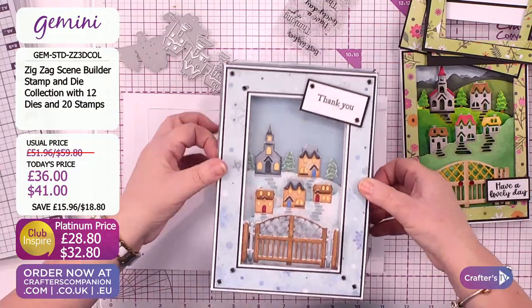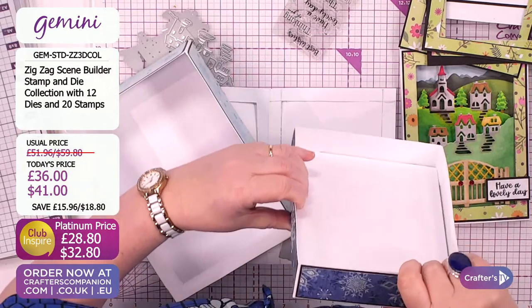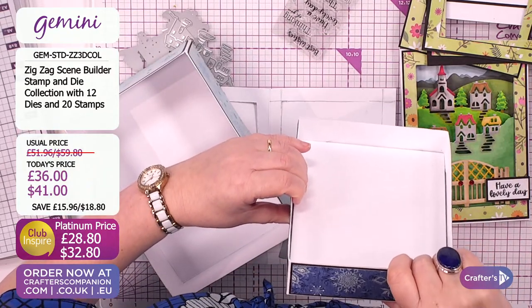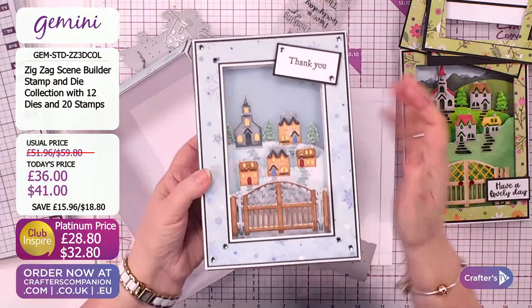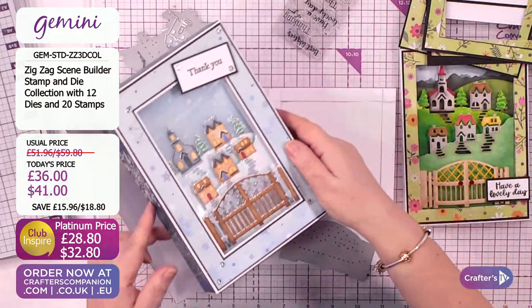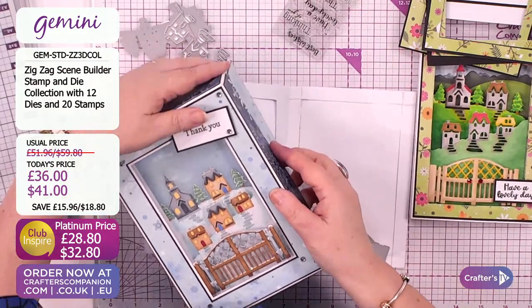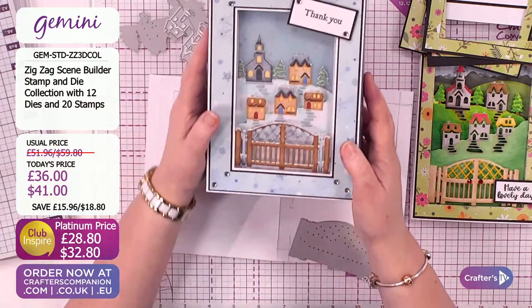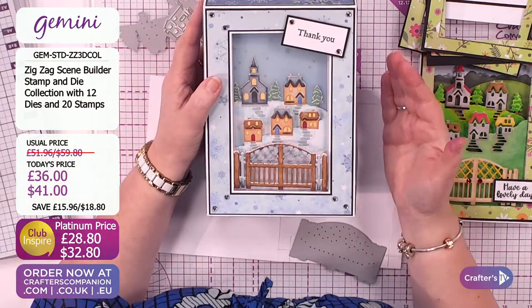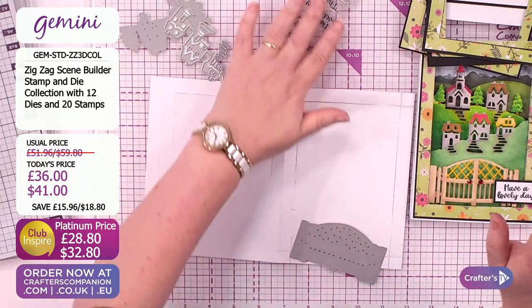I love that. The box lid's been done deeper. So you can see how it's falsely 3D'd inside to make the lid, which then gives you that depth inside of there to put the layers of the scene in. That, for me, is better than the gift inside. I'd be keeping that and putting that out every year as a decoration with some little LED lights behind. Yeah, I love that idea. It's beautiful, isn't it? Look, so many different things you can do with this.